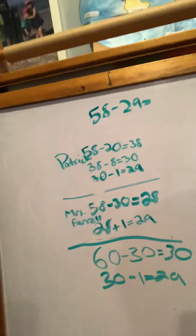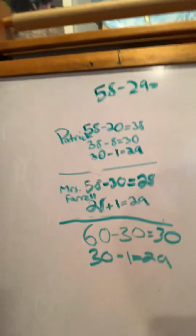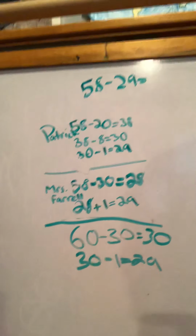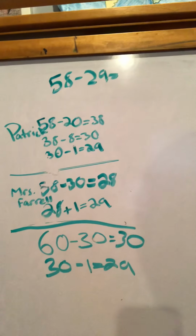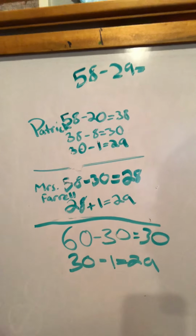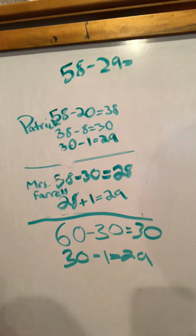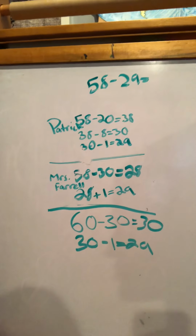Some of you may have pictured doing this on the number line in your head. Maybe you pictured jumping back 2 tens and then 9 ones. Or maybe you pictured subtracting 3 tens and then adding 1 back in. Whatever the way or whatever strategy you used, if you have something different than what Patrick and I did today, be sure to share with someone around you.